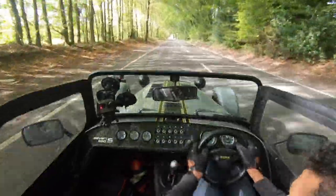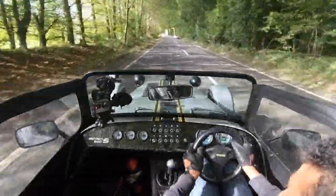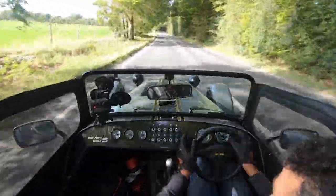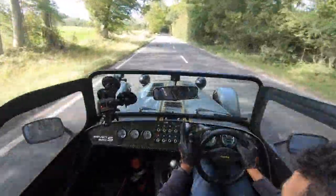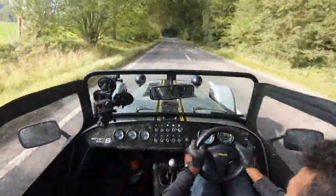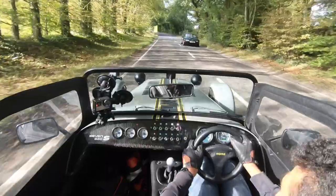The car corners flat, the grip is outstanding. And of course, as I've said in other Caterham videos, you can see the front wheels. So if you miss an apex, that's on you. Oh, MX-5, speaking of MX-5s.